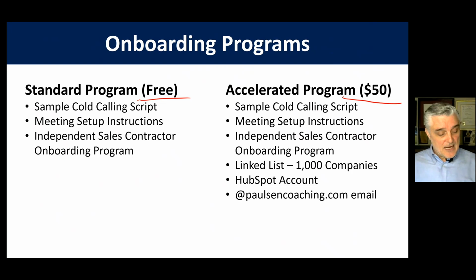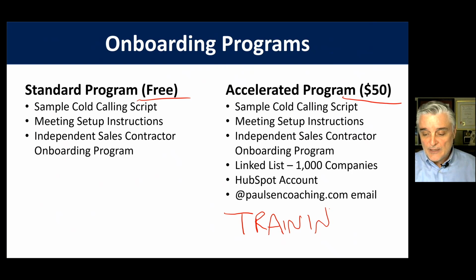You'll also get a Paulsen Coaching email address. We're going to give you the business identity. And we're also going to give you access to all of our training programs for free. The Sales Sherpa Masterclass, that sales training that we deliver to our customers. We also sell that as a standalone program, usually for about $1,500 per person. You get it for free under the accelerated program.